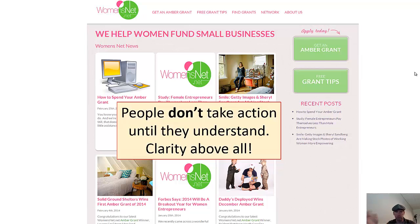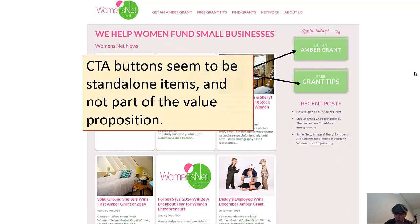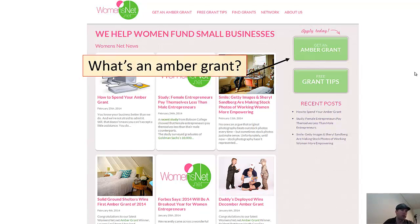Clarity above all, or as Dr. Flint says, clarity trumps persuasion. These two call to action buttons here, they're like standalone items. They're like sidebar banners. They're not part of your value proposition or headline. So that's not very good.